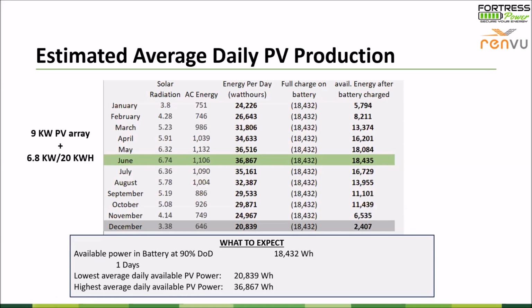That can either go back to the utility for net metering, or it can go right to the electrical loads in the house. Now in December, on the other hand, you're not producing as much energy per day. You'll charge the battery, but notice that the available energy after the battery is charged is significantly lower in December than it is in June. So when a question arises like this, you can say you just need to be careful in December because typically you'll have less energy available after. So just be careful with your consumption in that kind of way.